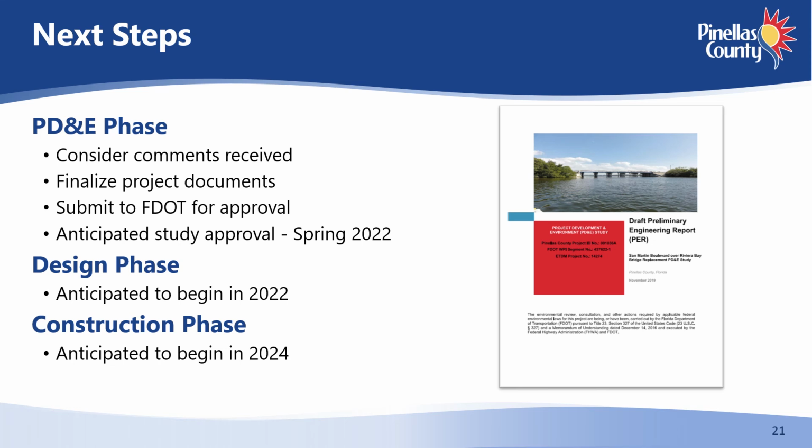Final approval is anticipated in spring 2022. The design phase for this project is anticipated to begin in 2022. Construction for this project is anticipated to begin in 2024. Funds for design and construction are currently programmed in the county's Capital Improvement Program.